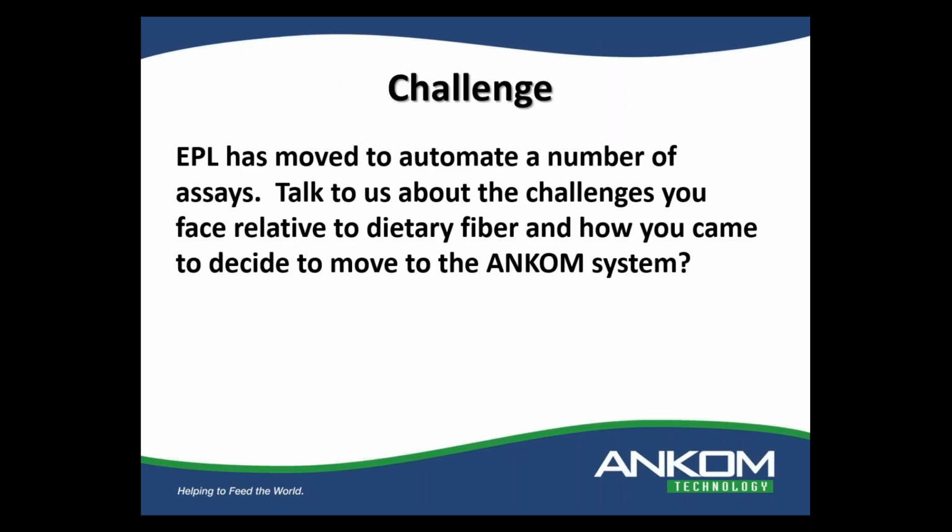Outstanding. I do remember that because, for those that are listening, we actually started delivering the automated system in January of 2012, and it was made available only to the United States because we wanted to be able to make sure we could respond to any surprises based on different laboratory environments and things like that. And so EPL was one of the very early adopters of it, and we could talk a little bit more about their experience in the future.